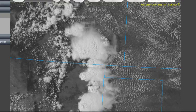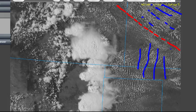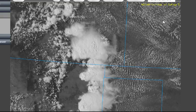I do see a little bit of structure coming together in Kansas. If you look up in the top right, looks like something going on right here. Looks like up north of there, maybe some transverse banding, kind of an open cell appearance. And then down to the south, we've got kind of a different orientation going on there. So maybe some sort of boundary right around that area. And the Dodge City radar would probably reveal that for you.